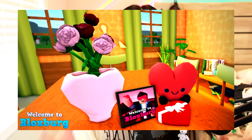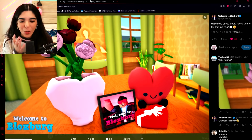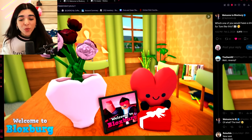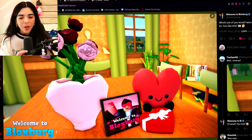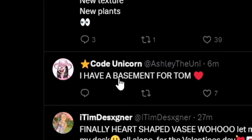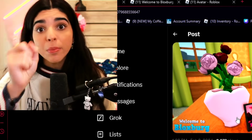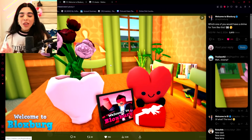Bloxburg just posted one of the best leaks they probably could ever post. Look at this beautiful leak, guys. There's so much in this photo, and we're gonna go through all of it because, oh my gosh, you could miss so much. Bloxburg posted, which one of you would have a shrine for Tom like this? And I said I have a basement for Tom. I heart Tom. Tom's gonna be my Valentine. Mark my words. But let's dive into this photo, guys.